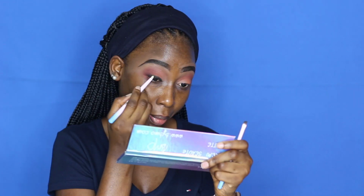Before this dries, I'm going to be taking this brush from the brush set. It's like a pencil brush, and I'm going to use that to smoke out the black eyeliner. I'm going to do the same thing to the other eye. So this is what we have on both eyes, and I'm pretty done with the eyes now. I'm just going to go ahead and apply some lashes, and then I'll be right back.